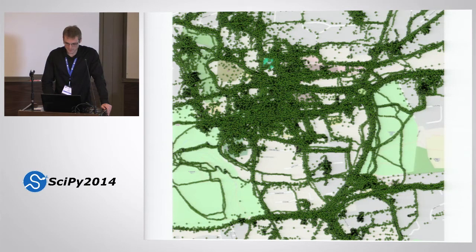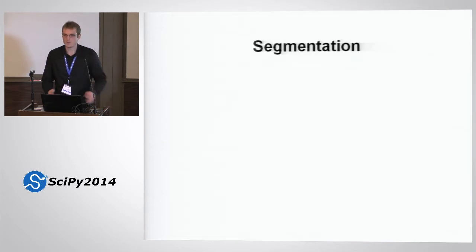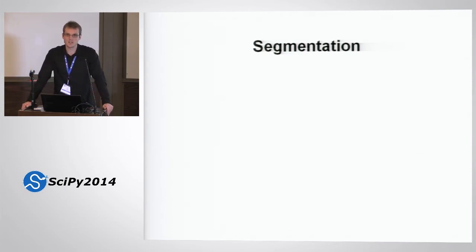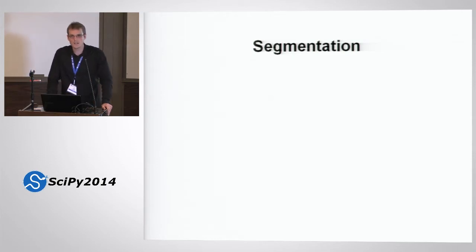So what can we do with this mess? Well, first, we need to somehow segment the user trajectories into small manageable parts that have the same attributes. For example, we need to find segments that are car travel, walk, stops, etc. So how do we do it?